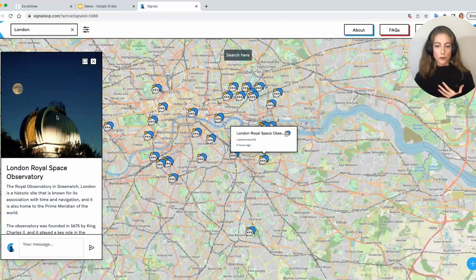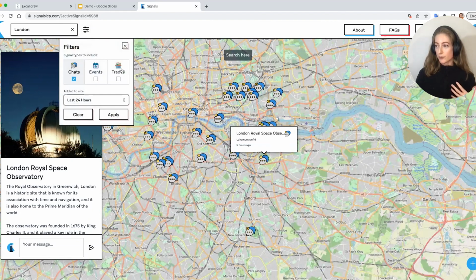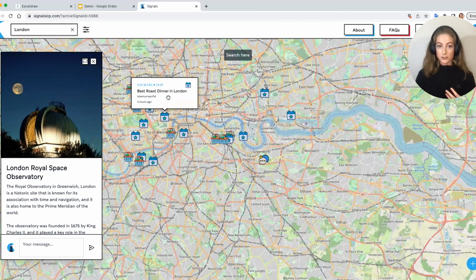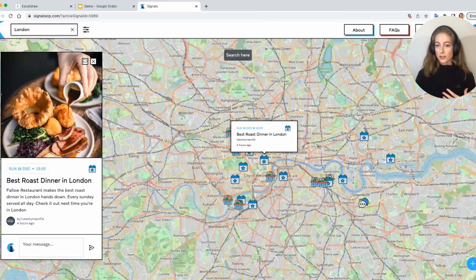So we've seen the chat signal. People have used it to ask for local recommendations and to make friends. I've seen that some people in Nigeria have actually met already through Signals. You can also search for events and trades, for example. I'll show you another example of an event signal.